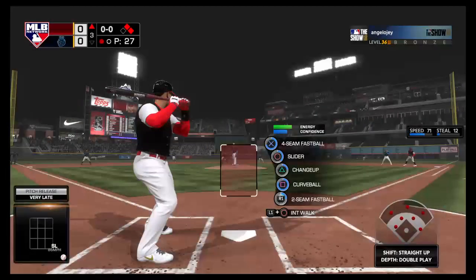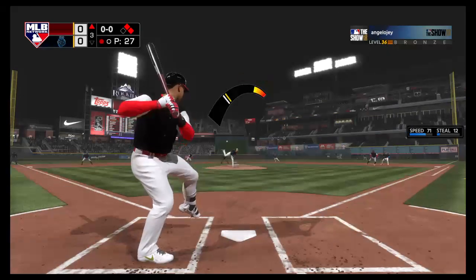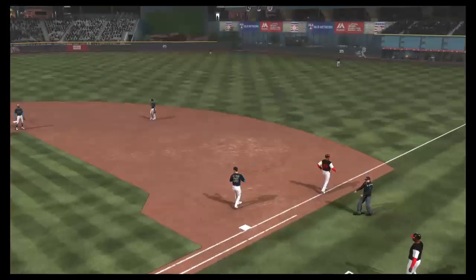Standing in, Gary Sanchez. He got called out on strikes his last time through. Good lead there at second. Here's the pitch. On the ground to second base. This could be 2. To second for 1. Relay to first in time. And just like that, this side.